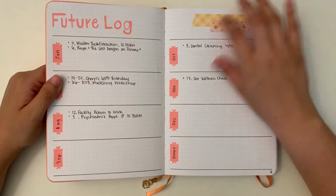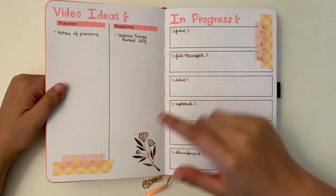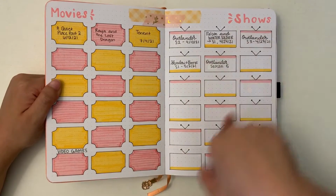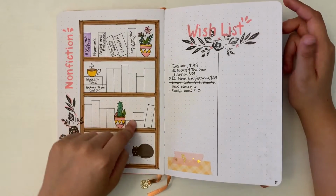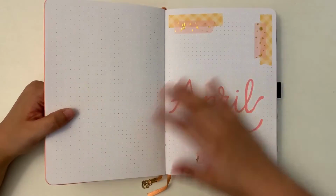I have a future log here to keep track of things far in advance, a thing for video planning, collections of movies I've watched this year, video games I've finished, TV shows I've watched, nonfiction that I want to read, because it takes me longer to read nonfiction, so I'm just collecting books there.